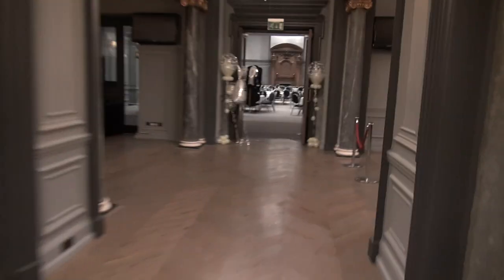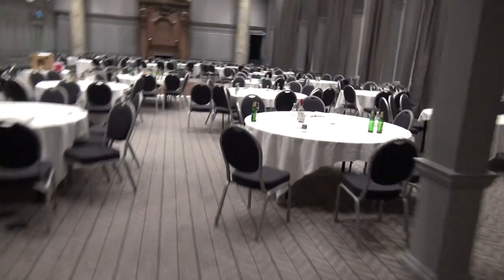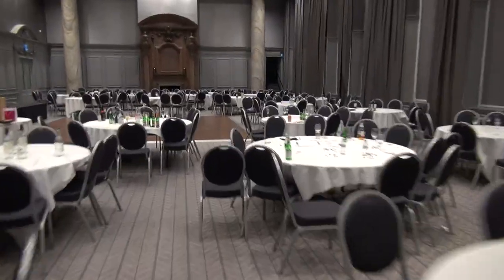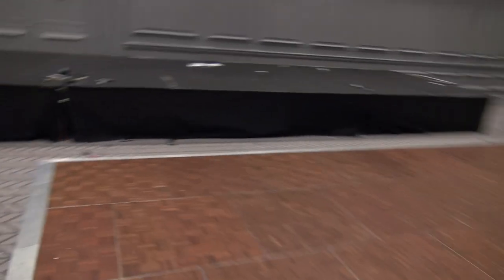And from here, just straight into the ballroom. There's the bar. Nearly done. Just checking I've not left anything. And here's the remnants of a stage.